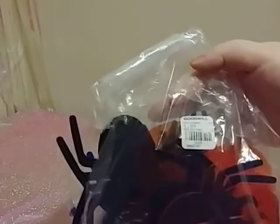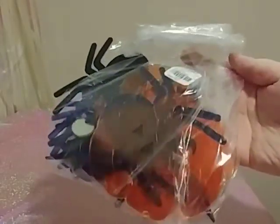And then I got a whole bunch of these misc bags, and they were filled with Halloween stuff. They were sealed and you couldn't open them. You had to buy them as is, so you couldn't open them and pick and choose. So it was basically these. This one was $2. It's a bunch of sun catchers, but Halloween sun catchers.